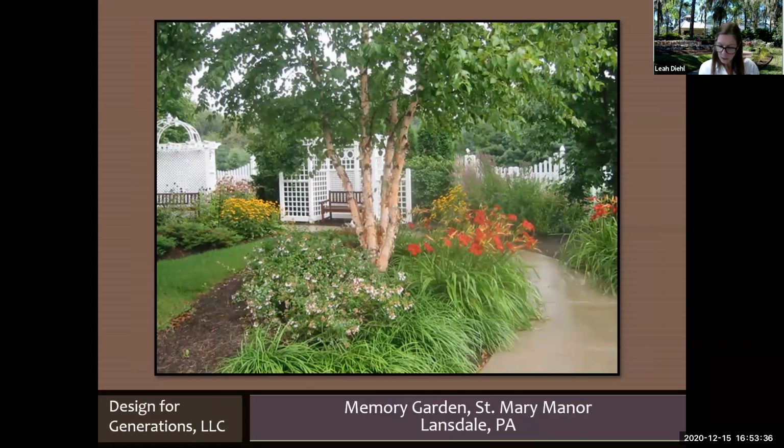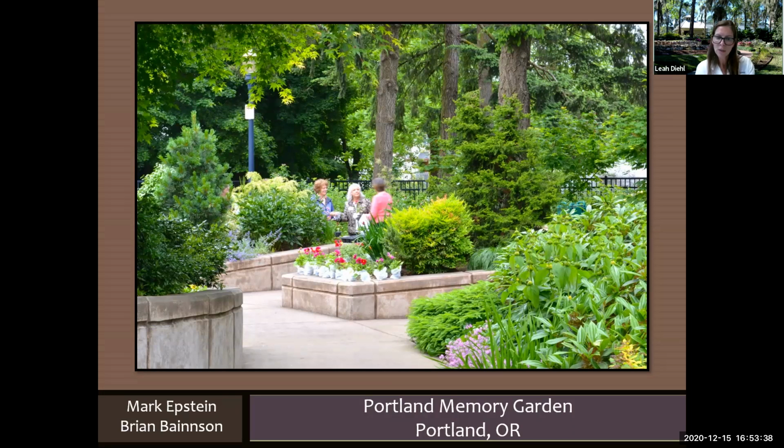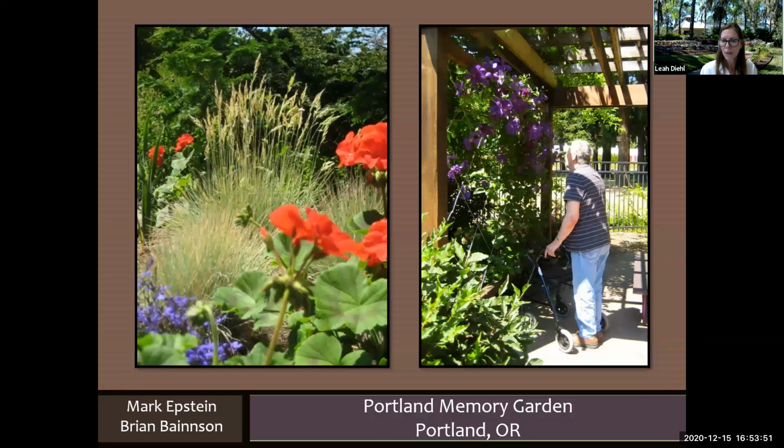One of the things, actually, let me go back here. One of the things I think is neat about this garden, if you look at these raised beds, you can see they slope. So they start out low and then they get higher at the other end. And it's kind of a neat way to find what's comfortable for you in terms of where you're comfortable gardening. And there are programming opportunities at this garden as well.